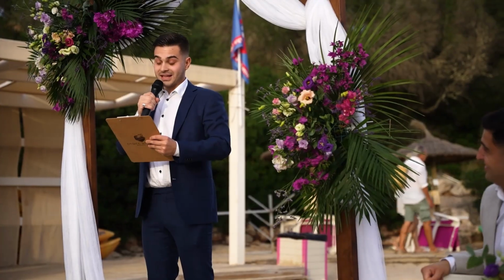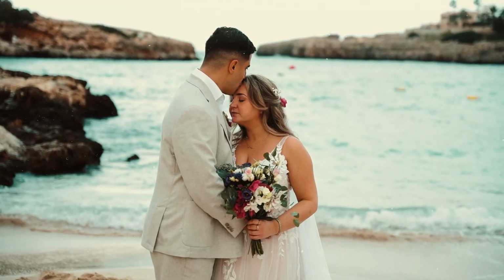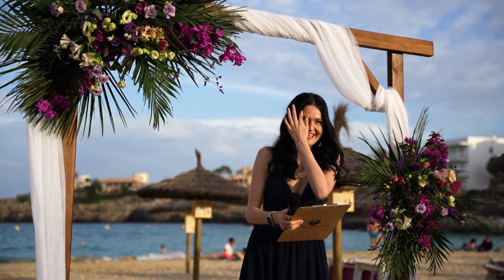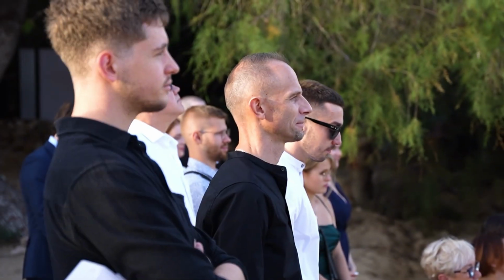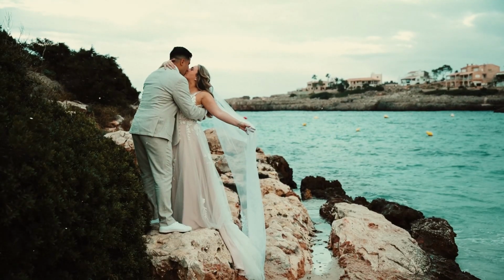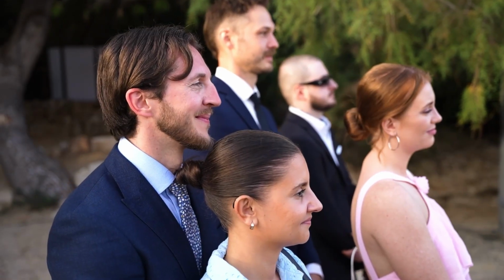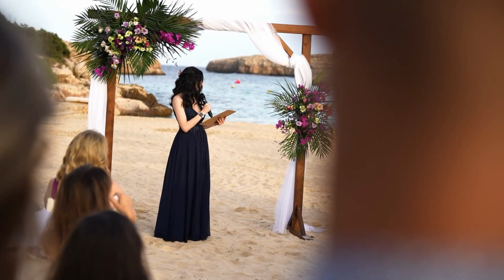Step 5, the speeches. It is very common in Mallorca to have speeches during the ceremony, and it really makes the ceremony truly special. The ceremony in total, with the entrances, with the speeches and with the exit, will be around 30 to 45 minutes. It's a perfect time. Nobody wants to be there for 1 hour during a ceremony, even if the ceremony is really nice.